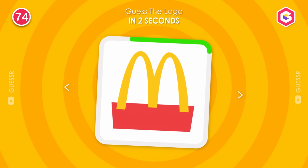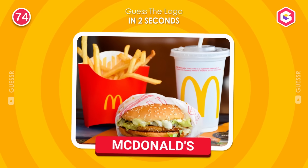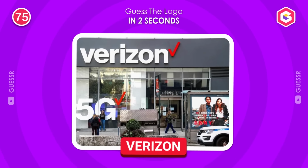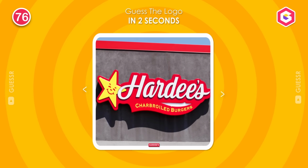Do you recognize this logo? McDonald's. Which company's logo is this? Verizon. Guess the logo. Hardee's.